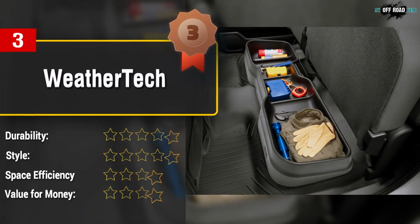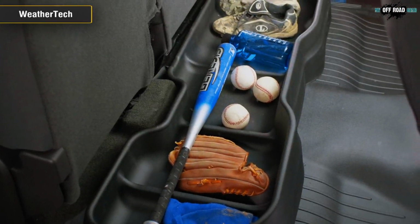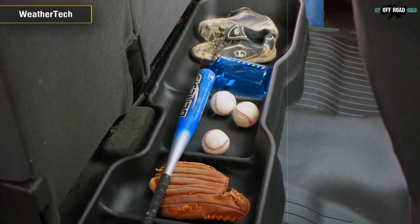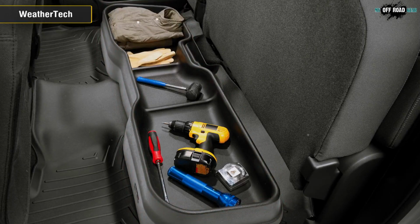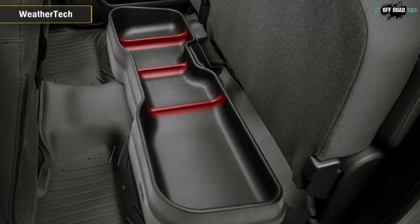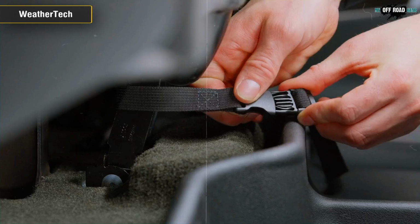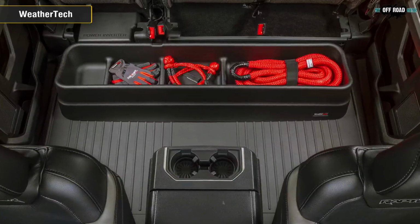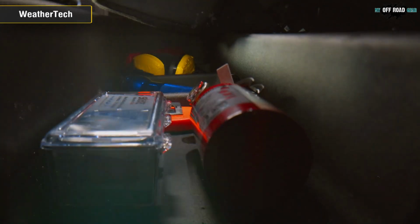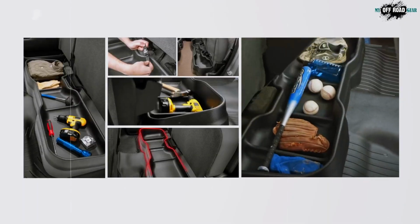WeatherTech's Underseat bin is laser measured to hug the floor pan on Titans from 2004 all the way to 2024, including the XD. Made in the United States of America from soft-touch, chemical-resistant material, it's odor-free and 100% recyclable. Folks dig how it drops in with 0 tools, no drilling, no funky smells, just clutter control in under 5 minutes. Reinforced lips stop small stuff from rolling underneath the seats, and the pliable polymer shrugs off spilled sports drinks or winter salt without staining. If you want factory-level fit and eco-friendly vibes, WeatherTech's got you.